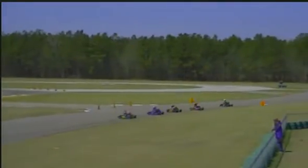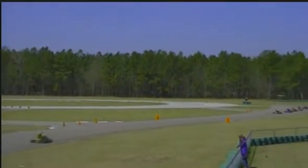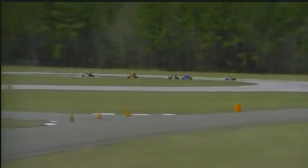Brandon Lemke is going to take the win. In second, it's going to be David Malukas. Austin Schaff in third. Zach Holden fourth. Anthony Ganji Jr. in fifth. Great racing on the last lap, the last 5 or 6 turns.